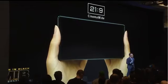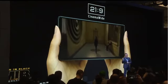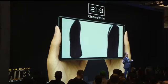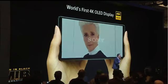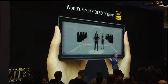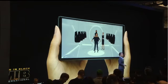Our Xperia 1 delivers an outstanding viewing experience and picture quality made possible with our 21:9 cinema-wide display. True to Sony's pioneering spirit, Xperia 1 is the world's first smartphone with a 4K OLED display. With this beautiful 6.5-inch widescreen in 4K HDR, you can fully immerse yourself in the viewing experience.